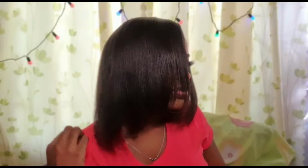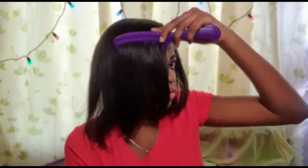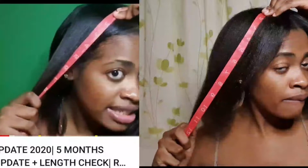So first and foremost, I want to go into my length check. This is the length of my hair immediately after I've done my relaxer, and as you can see, it was very layered, so I wanted to create an evenness at the ends, and I cut it to this length, as you remember in my previous video, just to start afresh and grow out my hair where everything is in one length, which it is not yet, but I'm working on that. Let me show you what it was like this time compared to last time.